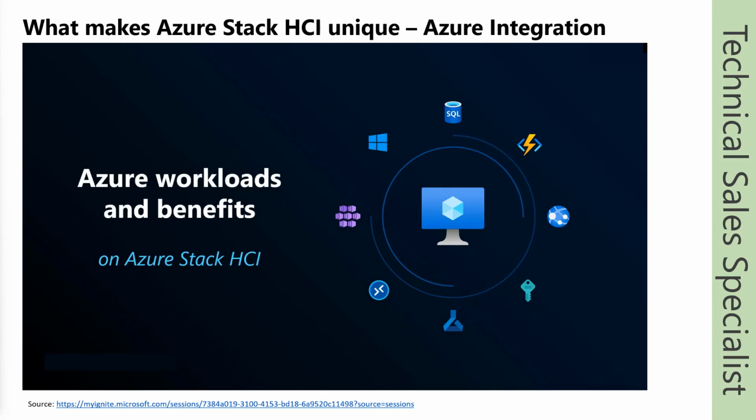And we have learned in the video about the hardware requirements, we can start very small with a two-node cluster. In my live demo, in the module about Azure Virtual Desktop, I used a very small entry-level two-node physical cluster to showcase this. And we can scale up to 16 nodes in a cluster, and we can have several of these clusters and run Azure workloads and benefits there.